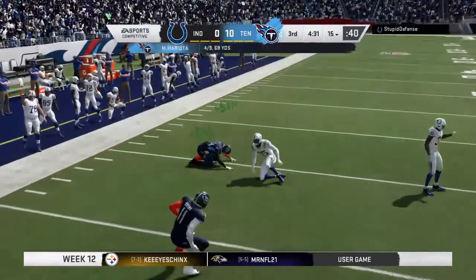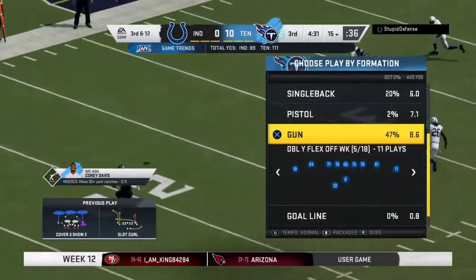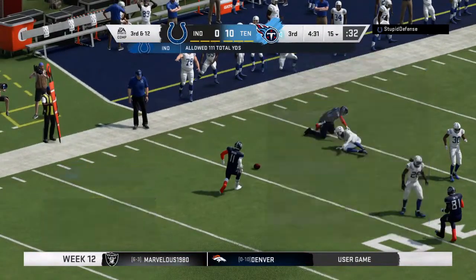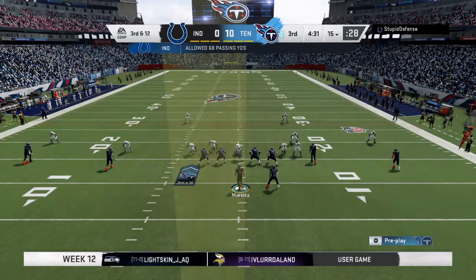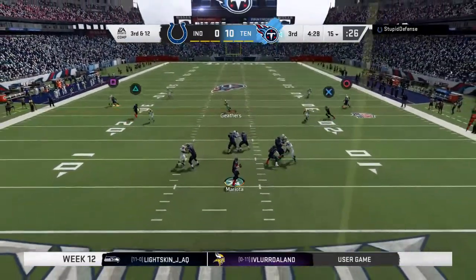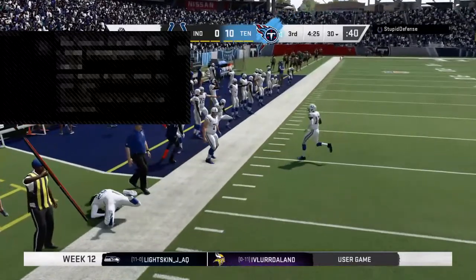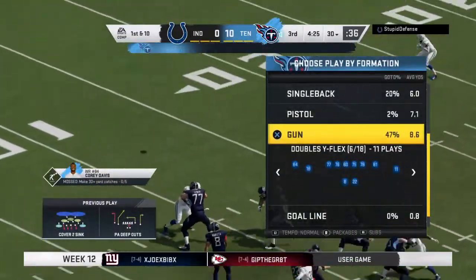Now, meanwhile, here's a second down throw that's knocked away and incomplete. Corey Davis, the intended receiver. And now it's third down. Throwing is Mariota, and he's got a man, Corey Davis. That one good for a pickup of 15 for Tennessee.